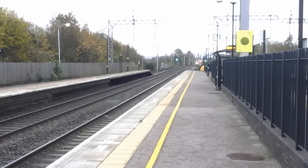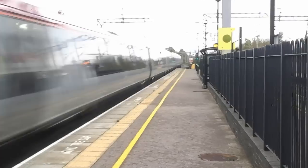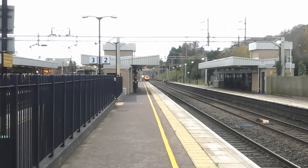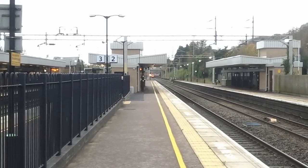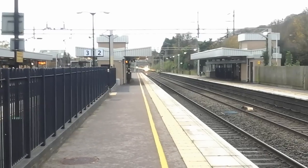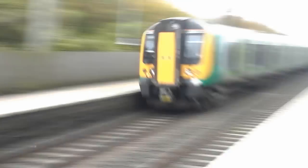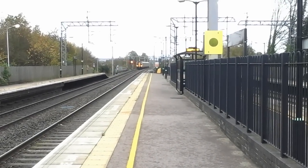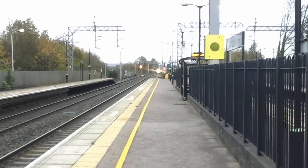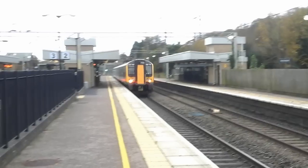Okay, the next train to pass by is going to be a Virgin Trains Class 390 Pendolino. And the next train to pass by is going to be London Midland Class 350. 350-117, bound for Birmingham New Street. Next train to pass by is London Midland 350, bound for London Euston. 350-110.